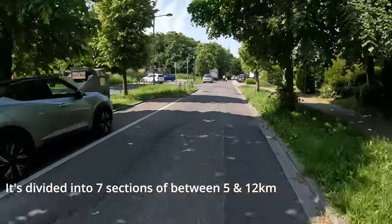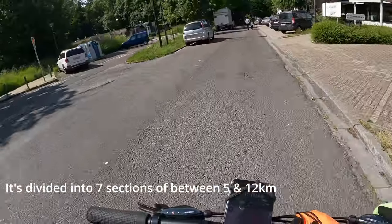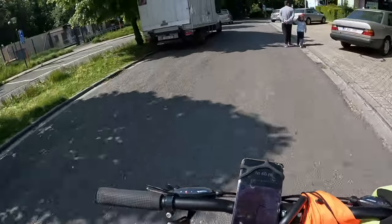So there will be some cool sceneries and some lovely places to see.